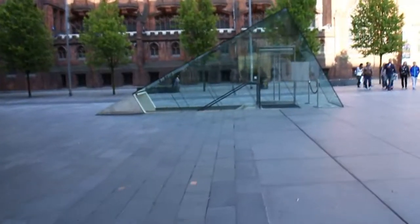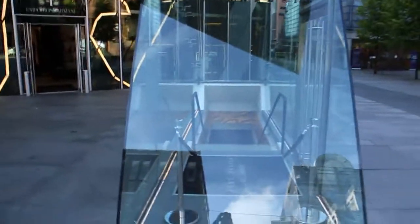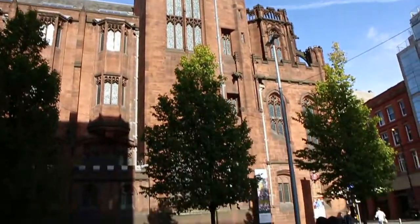The next one, in this glass thing, is Australasia, which is a fusion Pacific Rim food restaurant. Never been in, but had great reviews. So if you come, this is probably where I will say let's go. Next door is John Rylands Library, which is a bit shiny today.